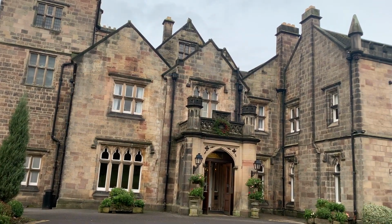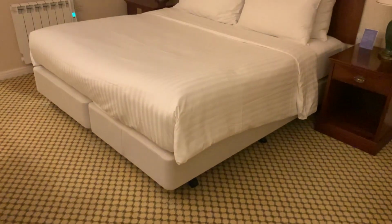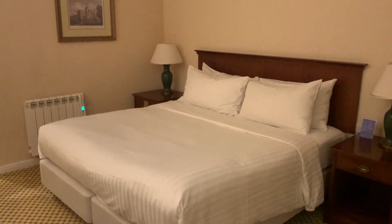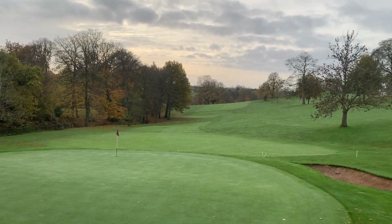Well, it's difficult to ignore some of the other disappointments of the hotel, such as the room. I felt it was outdated and needed some serious investment to bring it up to modern standards. I felt I was the wrong target audience for this hotel.